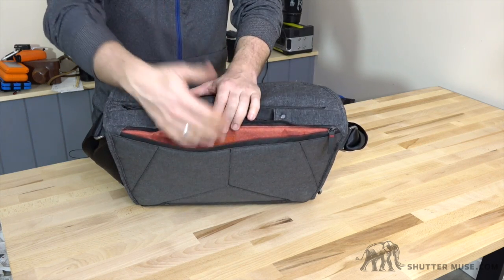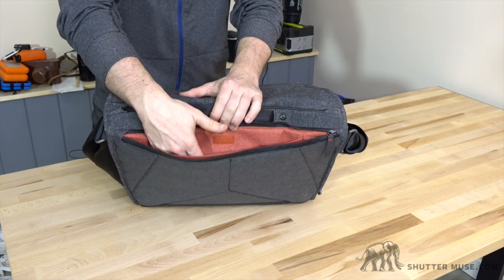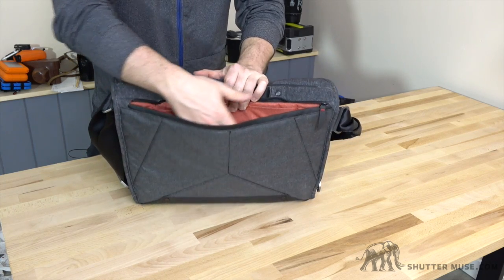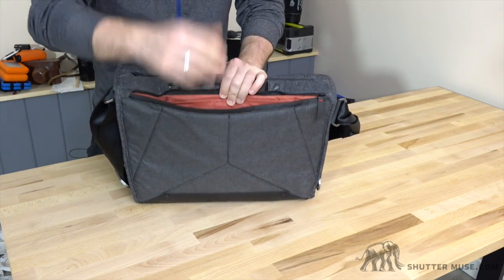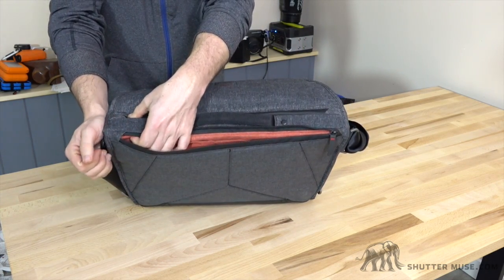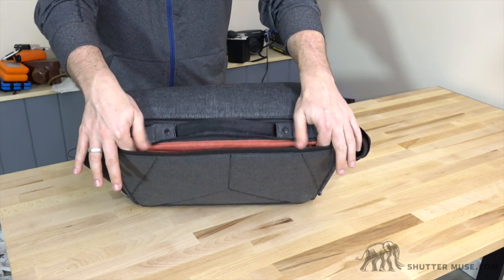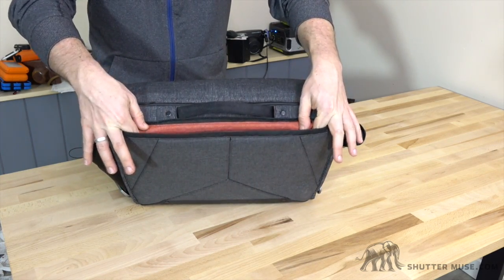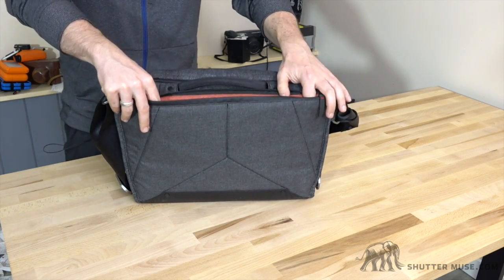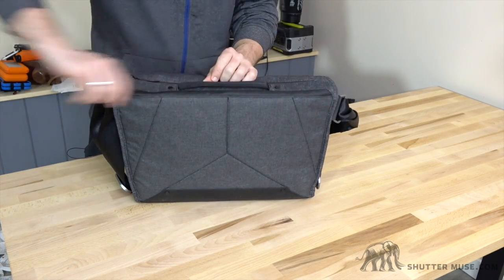It'll take an iPad mini, obviously that's smaller, but it's not going to fit an iPad Pro. But it's also a great little place to put accessories for your laptop as well. That fits quite well in there if your laptop is already quite thin. So laptop stuff, there's a couple of what they're saying are pen slots on the side of the iPad pocket or the tablet pocket. They do work for pens. They're a little bit tricky to see sometimes, and maybe, I mean, they work, but that's probably not the best feature of the bag.